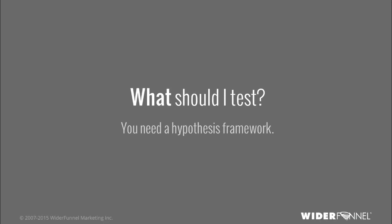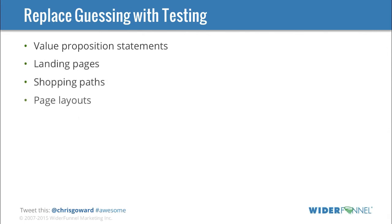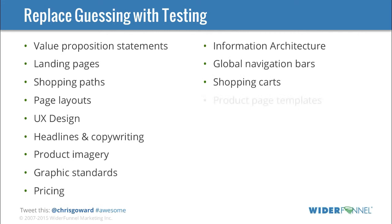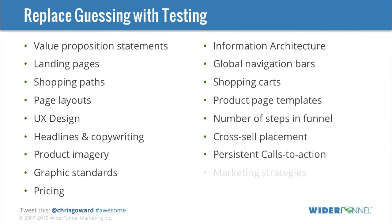That's where you need a hypothesis framework, a way to organize your thinking on creating powerful hypotheses. And a hypothesis is a scientific word, but really it just means a question that you're asking of your visitor. So the framework I already showed you is called the LIFT model that we use, and we have various frameworks that we use, but the LIFT model is a simplified view showing the conversion factors that influence your conversion rate and allow you to think from the perspective of your visitor.